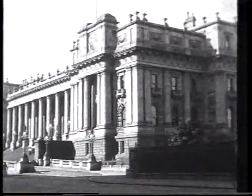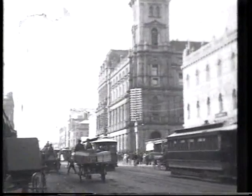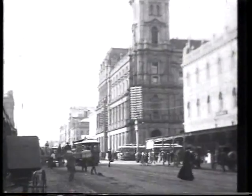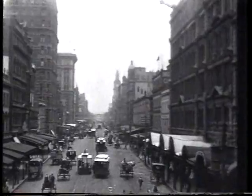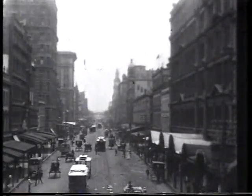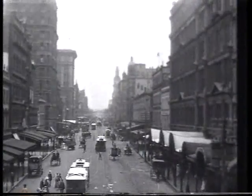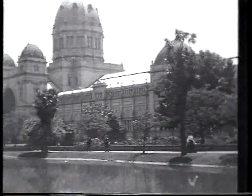From 1901 to 1926, Melbourne was Australia's federal capital. Parliament House from the Windsor Hotel's entrance. Looking across Elizabeth Street in 1910. A view to the north from the recently built Flinders Street Station. Some of Australia's tallest buildings fronted Elizabeth Street in those Edwardian times. Here's the site of the first opening of Federal Parliament in 1901.